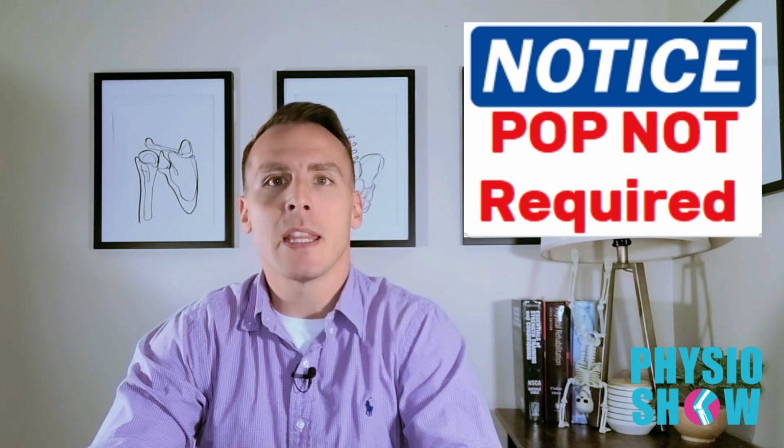Interestingly, this treatment appears to be dose-dependent, meaning the effect is influenced by the speed in which the manipulation is delivered, hence the quick thrust during the technique, and less so on the audible pop sound that is heard. Although very satisfying to hear for both the clinician and the patient, there is evidence that suggests the pop is actually not necessary, with studies showing no difference in the effect of manipulation on pain or movement with or without the audible pop.